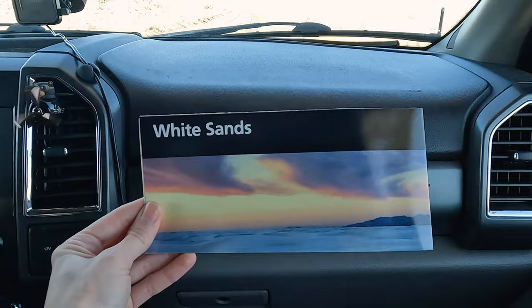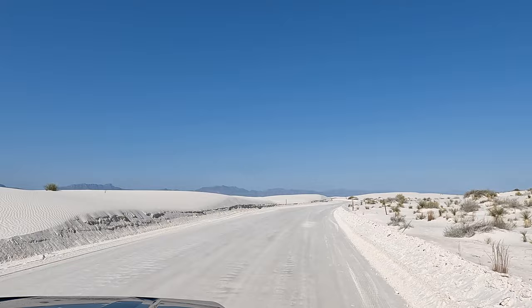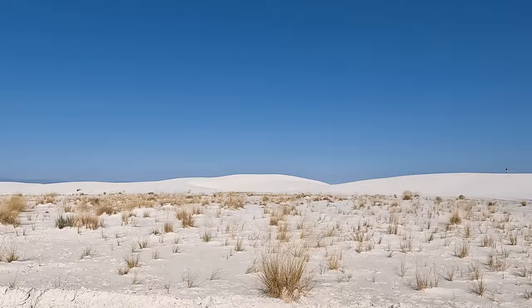What makes White Sands special is that it's made out of gypsum sand. According to the National Park Service, gypsum sand is considered rare because gypsum is a water-soluble mineral. It dissolves in water like sugar in iced tea. So it's even rarer to find gypsum sand in the form of dunes. And with White Sands spanning over 275 square miles, it's the largest gypsum dune field in the world.